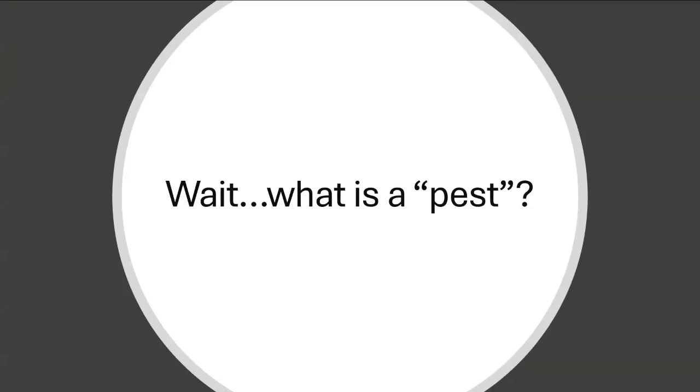Okay, I'm seeing a variety of places. Got some orchard, vegetable gardens, some greenhouse stuff, agronomic crops. Okay, so we run the gamut here. Very cool. Thanks everyone for your input.